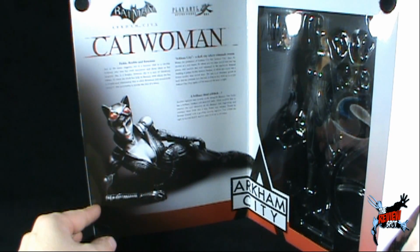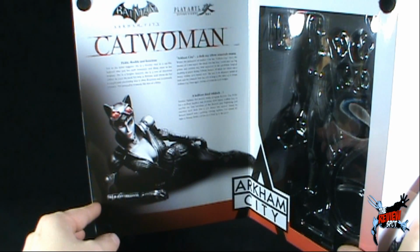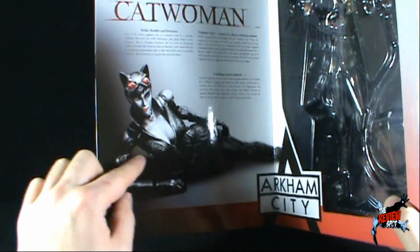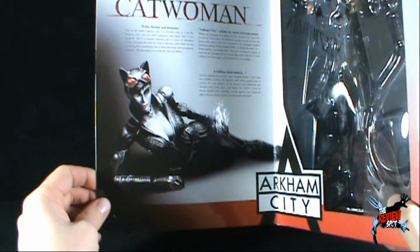At times she lends her help to Batman, with whom she has a complicated relationship that is often flirtatious and occasionally romantic. Her personality is exactly like that of a feline. And there's also some read-ups here on Arkham City as well. A nice picture of Catwoman, by the way, down there. Again, based on the fact I'm seeing joints in the actual limbs, I would assume that to be the picture of the figure and not so much of the character.